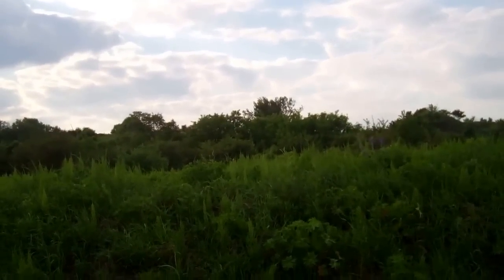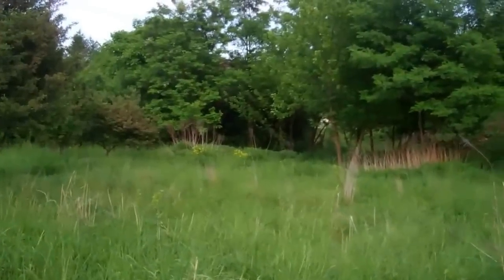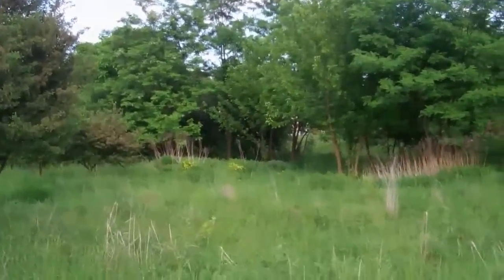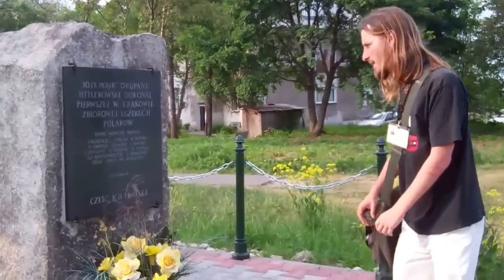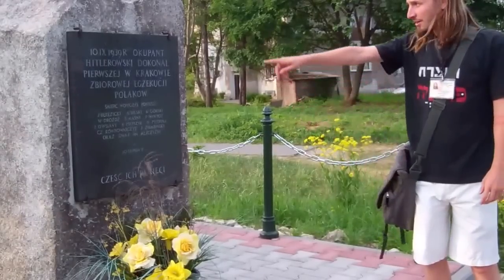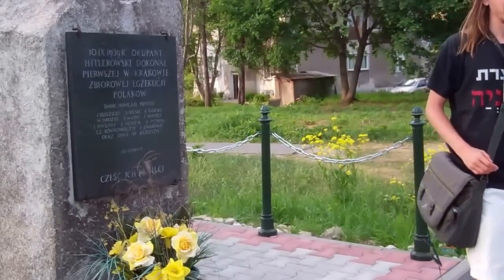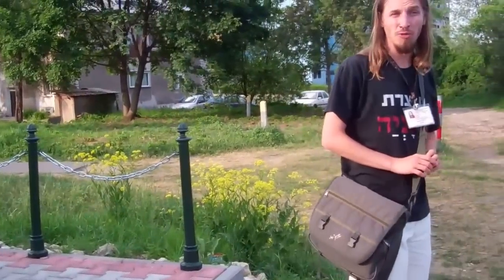It's such beautiful countryside, or at least that's what it seems like. But Jews were killed. It was the Poles. This is the first spot of a mass execution. It's Polish people. And look at the date, 10th of September. 4 days after Germans entered, there was the first mass execution of Poles.